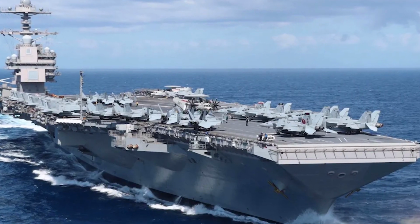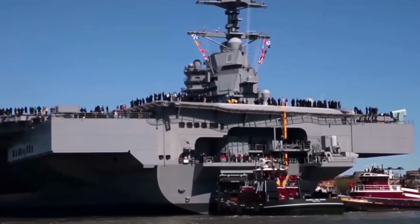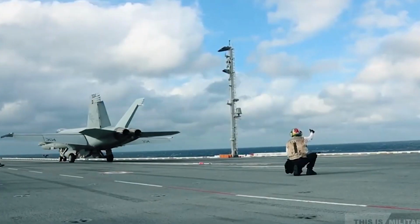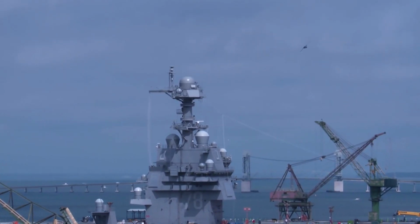All of these novel features were designed to create a highly efficient warship, capable of more aircraft sorties. The ship had seen various performance improvements before it got ready to be in action. Gerald R. Ford was intended to be the first in a new class of aircraft carriers that would outperform the previous Nimitz class.